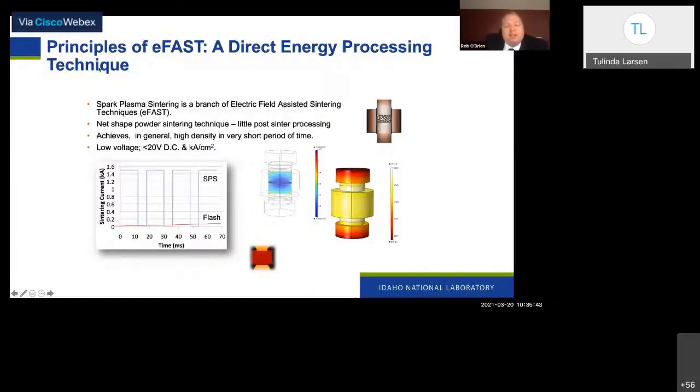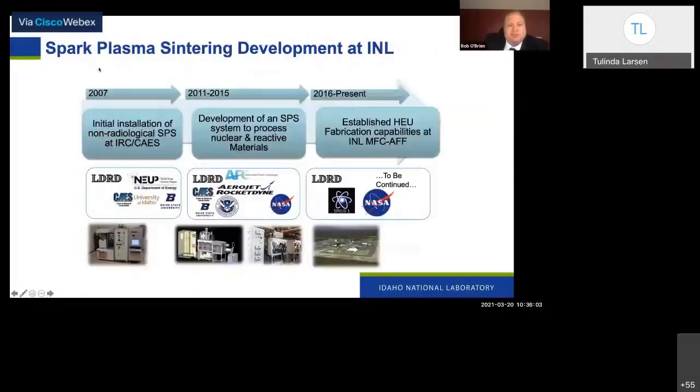And equally, the energy saving is felt because this process technique is performed at 40 to 50% of the melting point of the materials, as opposed to 80% of the melting point. So an incredible reduction in temperature can be achieved because of the nature of the electric field and its influence on sintering. Some examples of things that we've worked on in the development of electric field assisted sintering at Idaho National Lab. We started some of our interest and research in spark plasma sintering in 2007. We had some internal research and development.